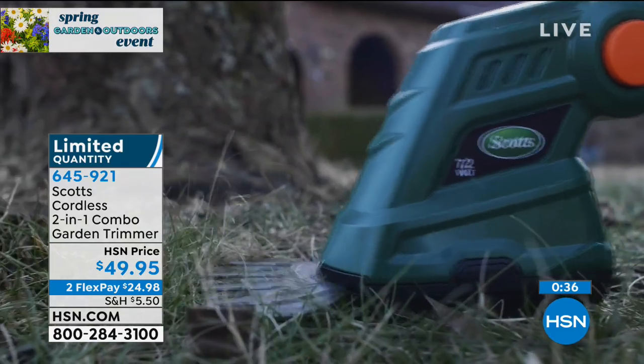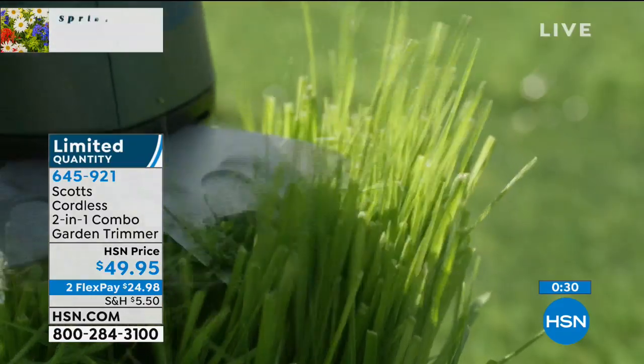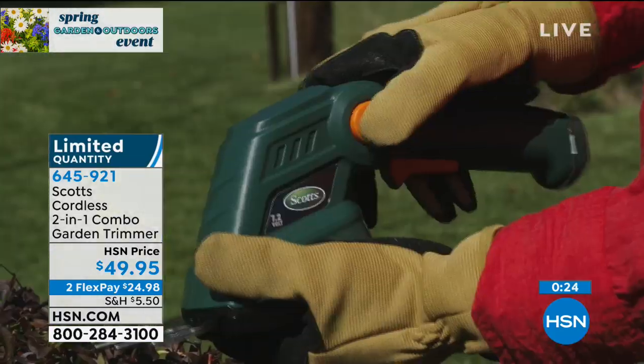So these guys right here would be perfect for that. And also around the mailbox. Right around the mailbox, those little whiskers that get up there. If you don't have a trimmer, then those little shears right there are what you want to use. They'd be perfect for that. All right, so easy.